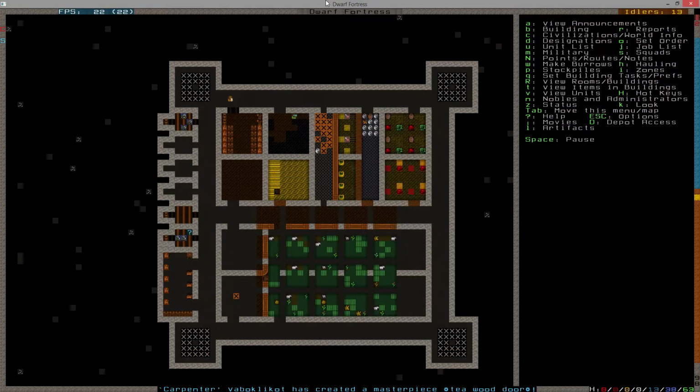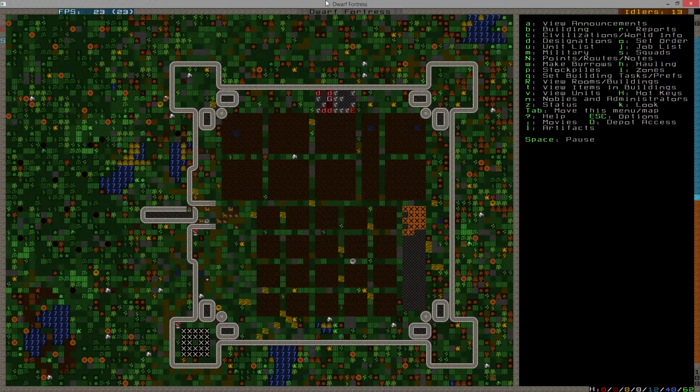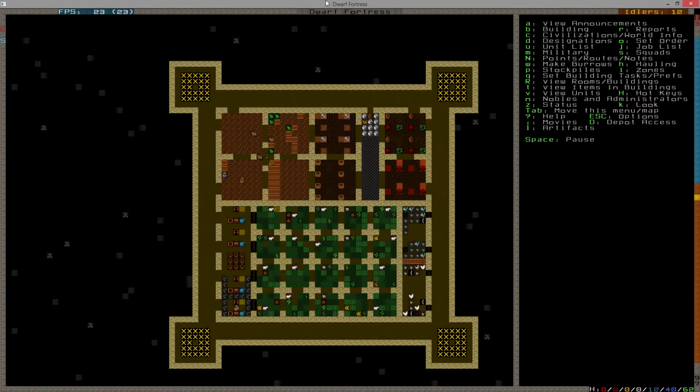Okay. Are we going to remove that little section of floor there, guys? What's the deal there? Are any trees growing in here? I checked up front here, but I didn't check up top. I didn't check down below. But no, there are no trees growing there, so that's fine.